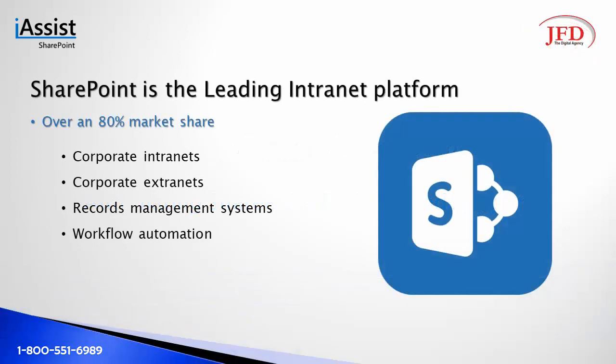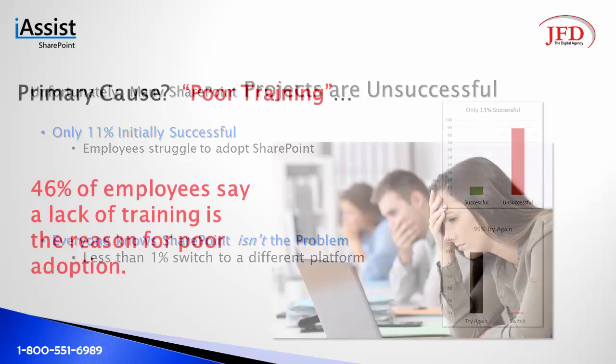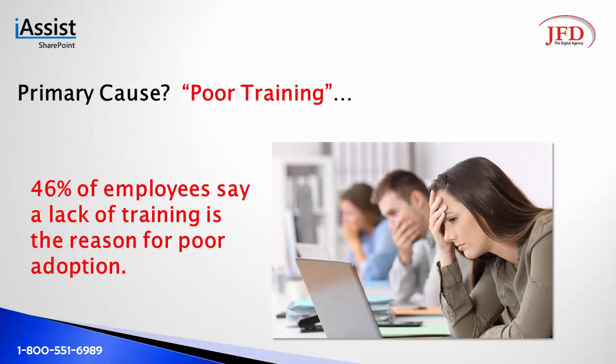As you probably know, SharePoint is the leading platform for intranets, extranets, records management systems, and workflow automation. What you may not know is that unfortunately most SharePoint projects are initially unsuccessful. However, everyone knows SharePoint isn't the problem, because less than 1% switch to another platform. So what does cause most SharePoint project failures? Well, according to 46% of employees, it's poor training.